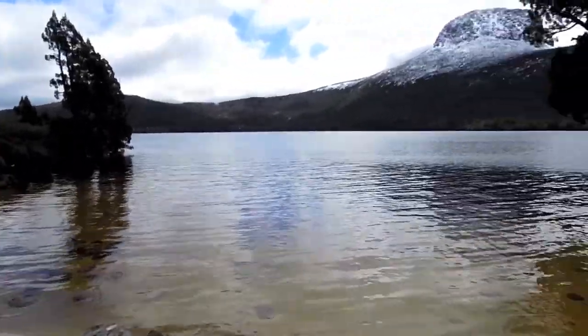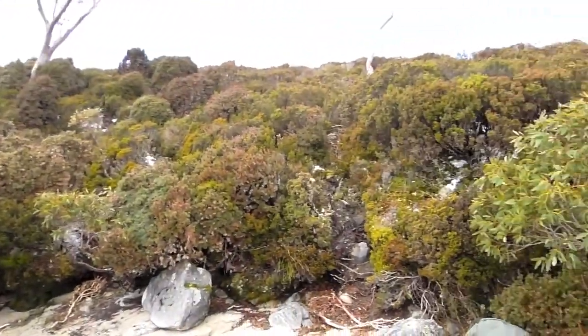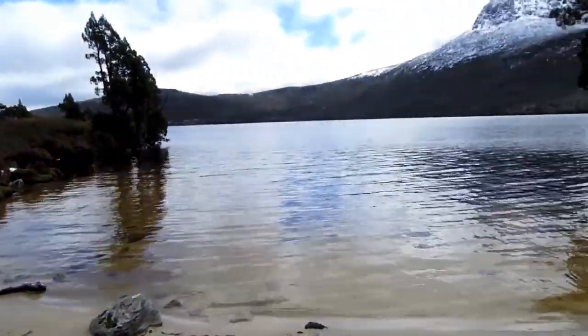Bit of a look around before I get underway. Should only take me an hour or two to get to Windermere Hut. And yes, this is Lake Will.